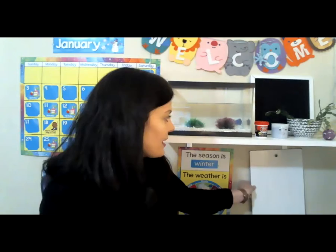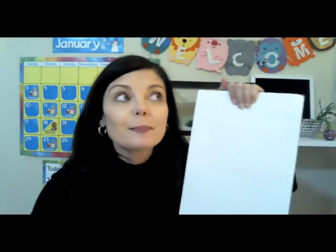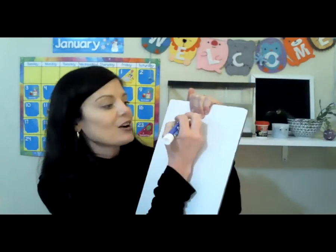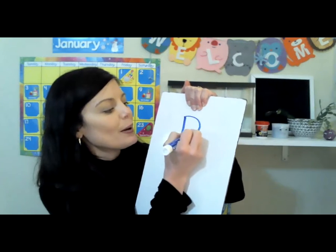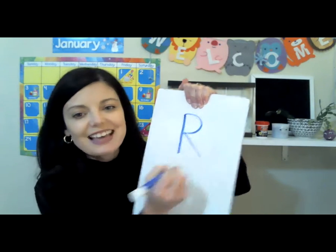Hello, today we're going to talk about letter R. Letter R looks like this. There's the uppercase and the lowercase r. Let's try to write the letter R. The uppercase letter R looks a lot like the uppercase letter P. We start with the number 1 and then we blow a bubble and slide down.